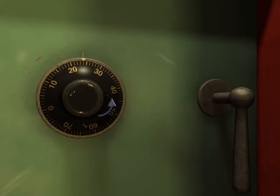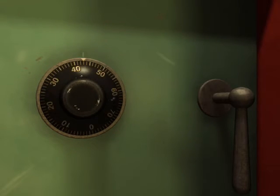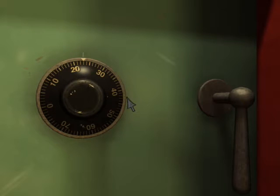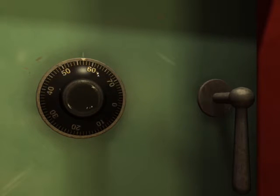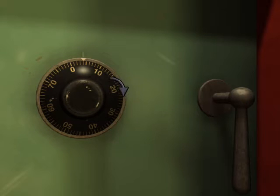Lucky. Now the photo says 55, but that was the third birthday, so we need 52. Watch me move in the opposite direction. No, not 47. Sorry. Not 23. Oliver, could you maybe use your hands to stop the dial? It seems to be exceedingly well oiled.